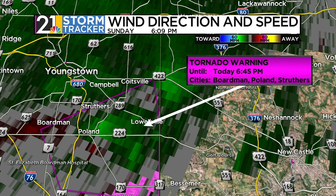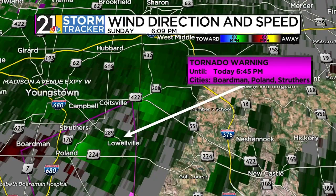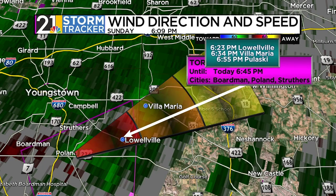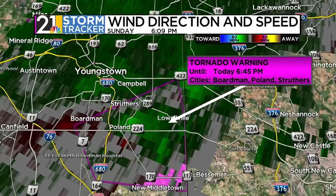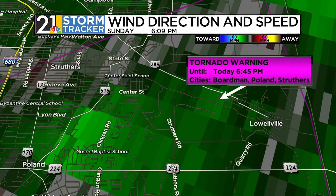Want to go back and a little bit wider here and do some updated arrival times for the folks in the path of this storm. Again, this is crossing through Poland right now, and as it moves off to the north and east, we're looking at Lowellville. You have several minutes to get to your safe place. 6:23 for you in Lowellville to get prepared and get away from this storm. Let's go a little bit closer here and again show you some of the roads and neighborhoods impacted here.